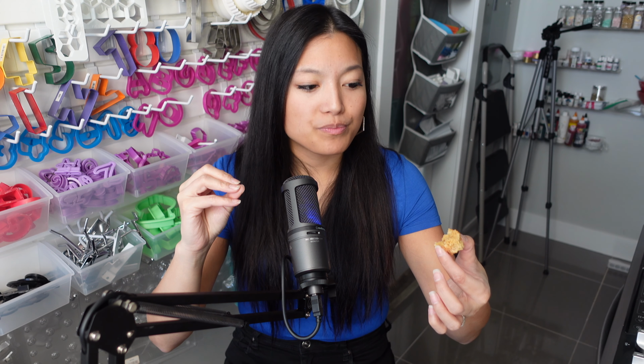Interesting. This one to me tastes very, very similar to an Asian dessert I've had. Think the top of a pineapple bun. If you guys have ever had a Chinese pineapple bun, it tastes like the top of that. And we all know that the top is the best part. That is so good. Love it.